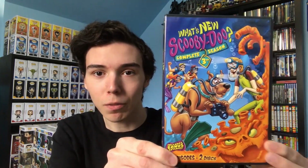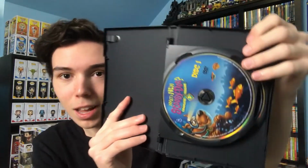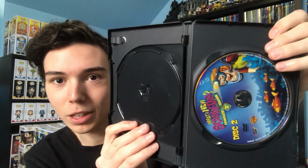Alright, the next one that we have here is the first Snapper case, and it is What's New Scooby-Doo, the complete third season. Now, it's kind of random that I own only the third season. I would like to get the first and second one because I really enjoyed this show. I love the cover right there. It comes with 2 discs as well. Then you can see the back there with all of the information. And if we look at the discs, there is even more artwork here. It's kind of hard to show, but basically there is the first disc, and if we bring it over, there's Shaggy on the second disc. So some really nice artwork there, a cool little set for the complete third season of What's New Scooby-Doo.